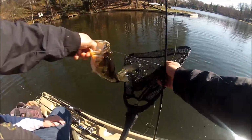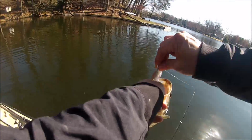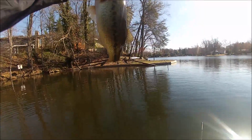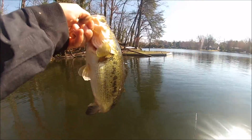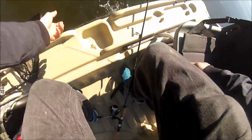So on the underspin, my second money bait for the pre-spawn. I don't know if you guys can tell or not, but that proves my point. This one's not as big as the other one, probably just about 2 pounds. We'll let him go here. Christian snagged up, so. All right, that's what I'm talking about.